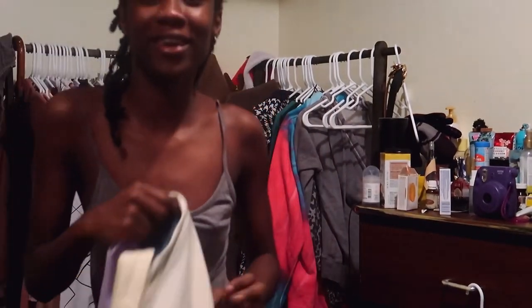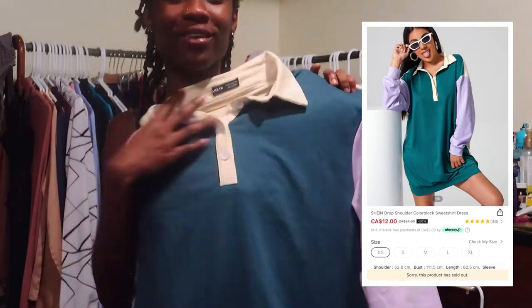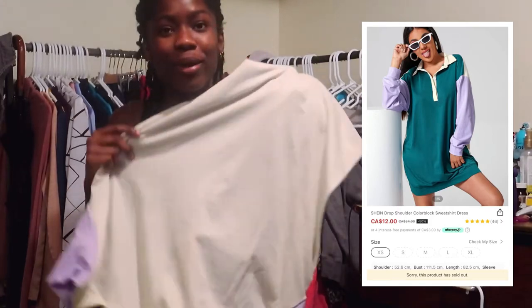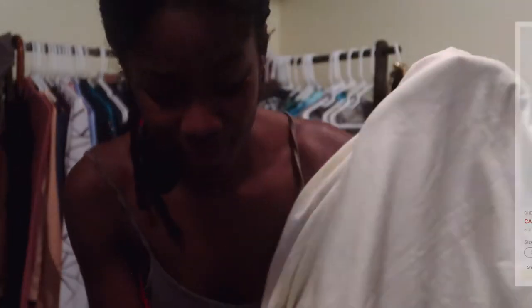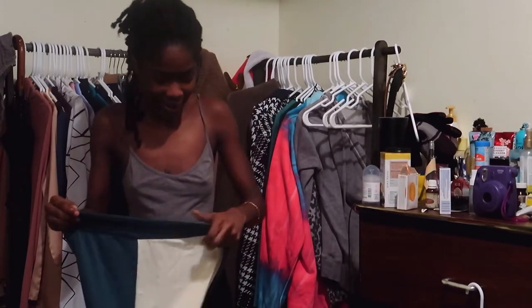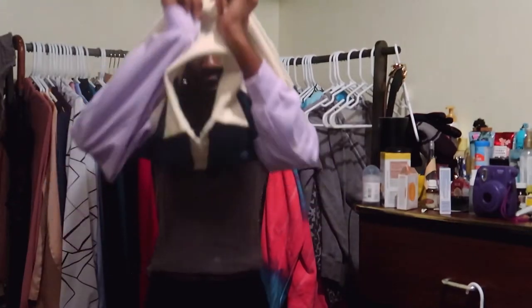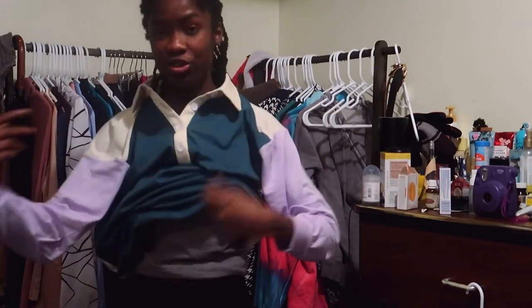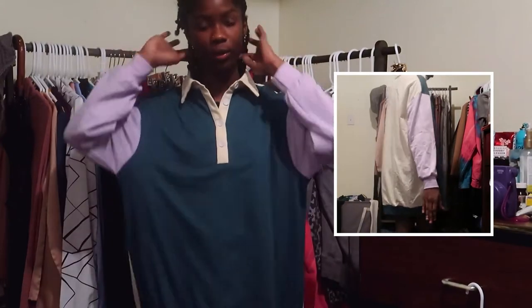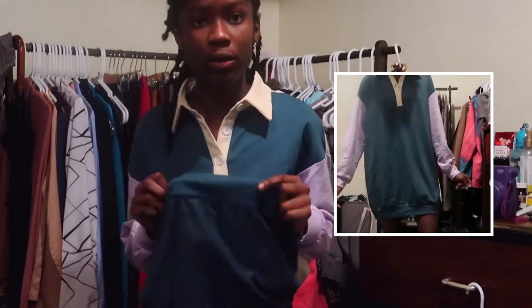So then this is the other one that I got. Literally the same thing. Only thing, no print, and the collar, and then the little button. So there's a little difference, and the purple's not on the back. The purple's on the sleeves this time, but you know, a little switcheroo. This one is also longer, which I like. So this I could definitely wear as a sweater dress, and it has a little border around the bottom. I don't know if you guys could see that.